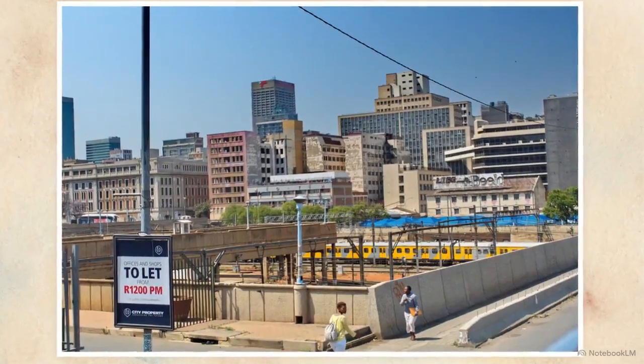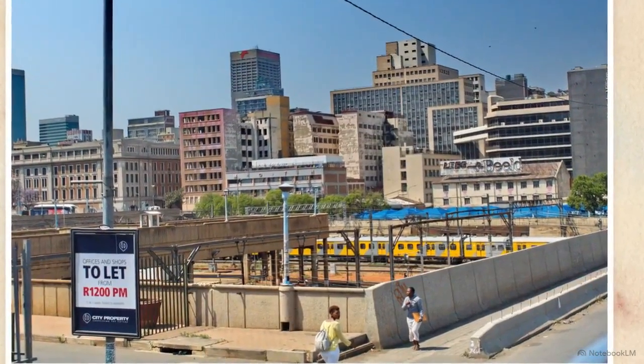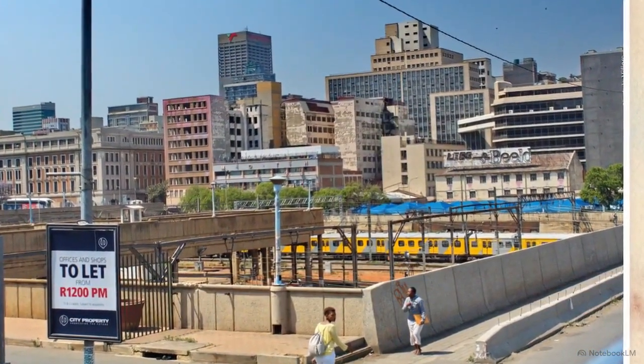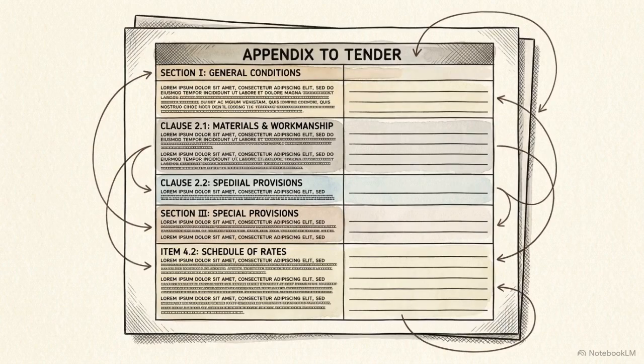A brownfield site is the exact opposite. Here, you work within restricted access windows and face a high probability of clashing with existing urban infrastructure. Look at this table from the appendix to tender.